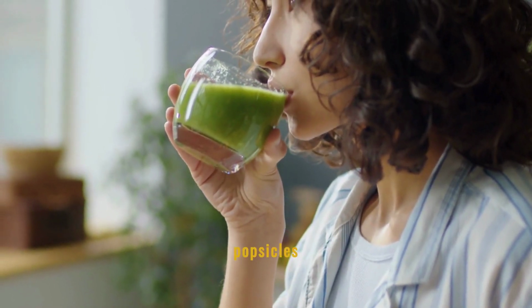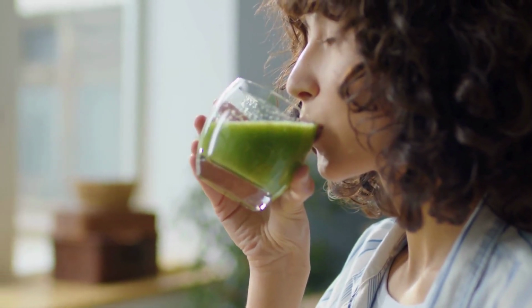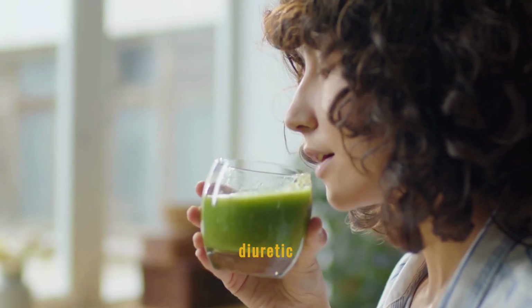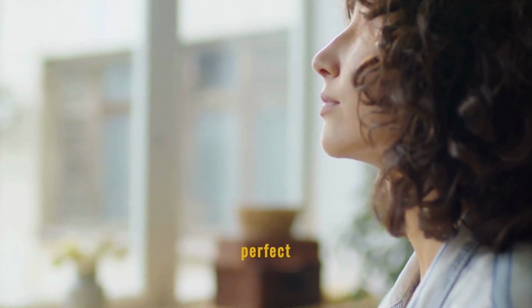Cucumber and lemon detox popsicles are not just a treat for a hot day but also a health booster. These icy delights can help flush toxins from your body, thanks to the diuretic properties of cucumber and the cleansing effects of lemon. They're a perfect way to stay cool and healthy.